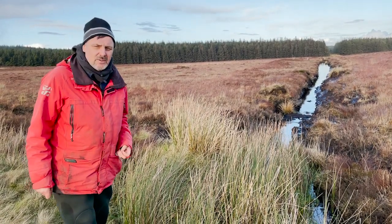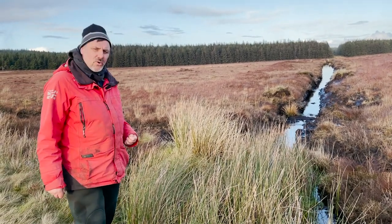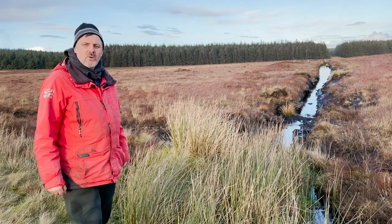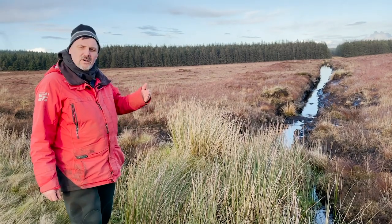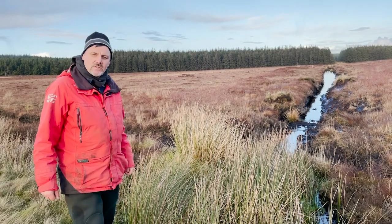The other thing though that we'll see here is that there's a reduced capacity to store water as well. And part of that is because of the surface. What you'll see here is we have a bare peat. So when it rains, instead of that water being stored in the mosses, what will happen instead is that the water runs off very quickly as overland flow. It enters into these drains and then it's lost.